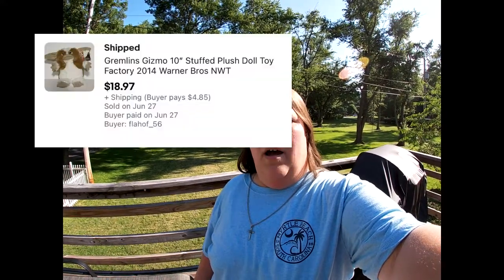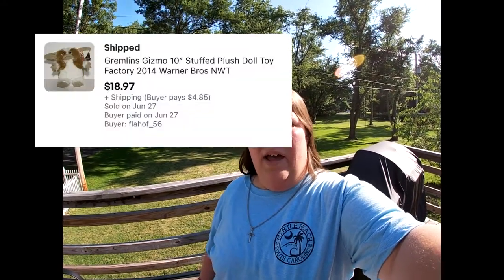All right, the next item is a Gremlins Gizmo plush. I found this at a garage sale actually just this summer, so he hasn't been sitting that long. Maybe a month ago, something like that. I paid, I think, around a dollar, maybe $1.50 for him. And he was new with tags, and he sold over the weekend for $18.97 plus shipping.